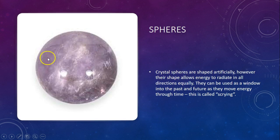Sphere. As you can see, a sphere is a round ball. Now these are shaped by man. They don't naturally form like this, but their shape now allows the energy to radiate in all directions equally. So they can be used as a window into the past and future as they move energy through time, and this is called scrying. So if you ever think of a fortune teller and their crystal ball, that is exactly what that is about. I love having spheres, especially the bigger the sphere, the better, and having them as a focal point in the room to send out their lovely energy all over the room. So they are super to have around. Again, lovely to stick a sphere into the middle of a grid and send that energy all throughout your grid.